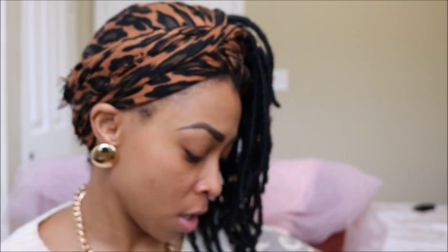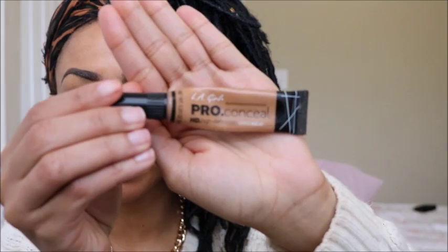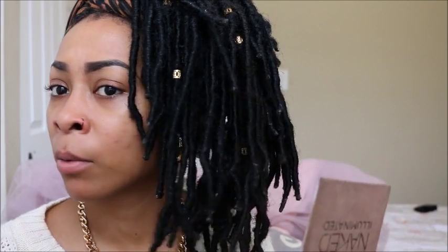Now I'm gonna go in with my LA Girl concealers. I'm gonna go in with this one, and it's in the color Toffee, and I am just going to hit all of my red spots. I've been breaking out really bad, and it's finally starting to go down, but my red spots are still there.